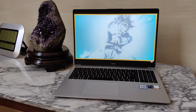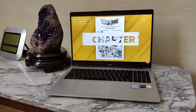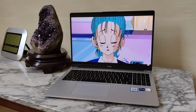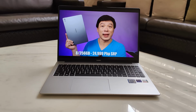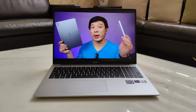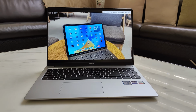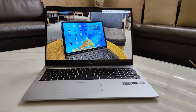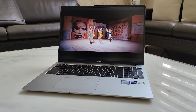Now, on everyday usage, one of the things na sobrang na-appreciate ko din dito sa kanya is malaki ang kanyang screen. This laptop has the size of a 15-incher na laptop, pero meron siyang 16-incher na screen. Ang kanyang aspect ratio is 16:10. It's called the golden aspect ratio. Manipis ang kanyang bezel which gives you a 90% na screen-to-body ratio. Meron din siyang 100% na sRGB na color gamut which is perfect for photo editing.